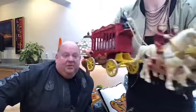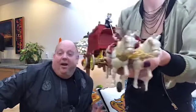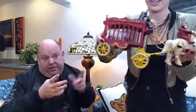Now, the interesting thing about this toy, it's one of the first toys that Ray ever owned. And I'll tell this to a lot of people. People ask me, like, how can you get your kids to collect? Okay, my parents bought this toy, not this exact one, but an Overland Circus bear cage, and gave it to myself and my brother.